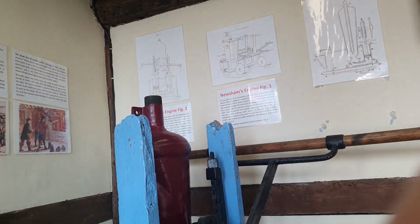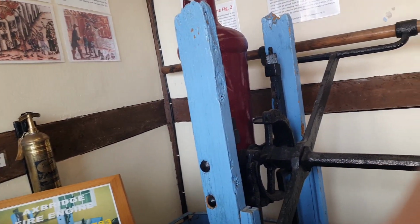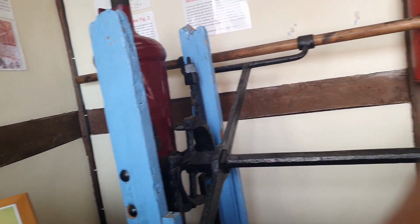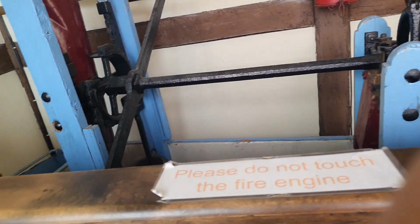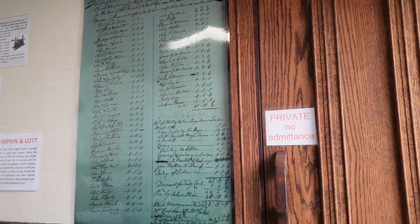The fire engine purchased in 1783. The price was £34. That was in 1783. That's a lot of money then. Look at that.